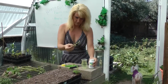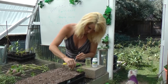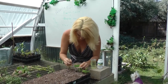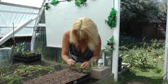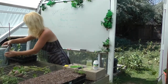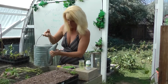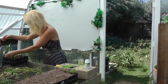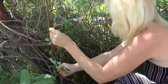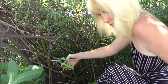And you dip it in, and then the same thing you do, just put a hole in there. And you can use your pen. And then you just water it in. And voila, you're making more plants. I did these cuttings, and they're doing really well. And they're just some roses around the area, and then some vines. So it's really simple.